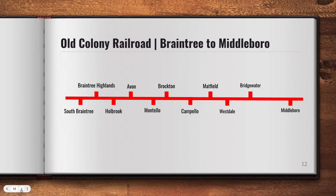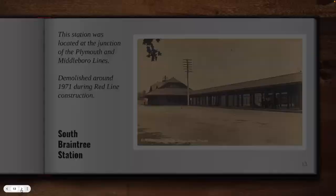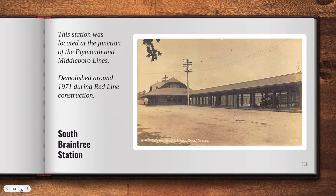Looking at the old Colony Railroad, there were a lot more stops. Keep in mind there were several villages along the right-of-way, so being able to provide more service mattered, as more people were dependent on it. Maybe they were walking up to the train versus taking their car, parking in the commuter rail lot, and then taking the train. So there are lots of reasons why there were more stations back then.